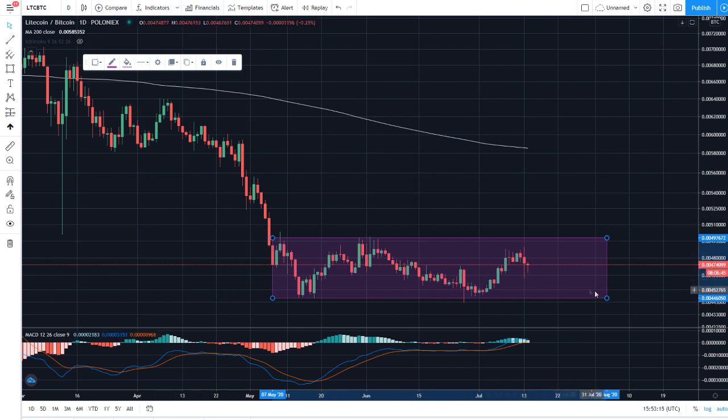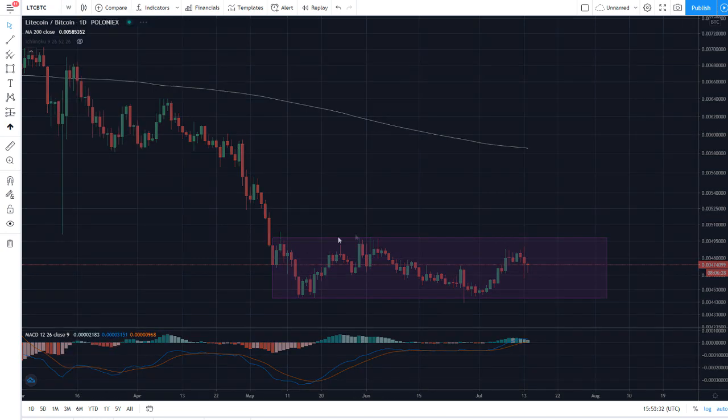These are support resistance flips. You can also play with the support and resistance. If you want, you can sell your Litecoin and buy it again here. But I'm not one of those guys. I'm a long-term guy who likes to average in. So let's take a look at the weekly again.